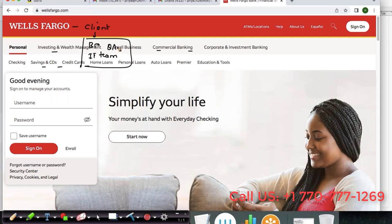Once the software is ready, it should be tested by the QA team. Again, as a QA, you're not doing the testing at the program level, but you'll check the actual software. Let's consider an example here, the login functionality. In order to test the login functionality, first we enter the valid username, valid password, and then click on the sign on button. So what should be the expected result here? The account should open with inbox.